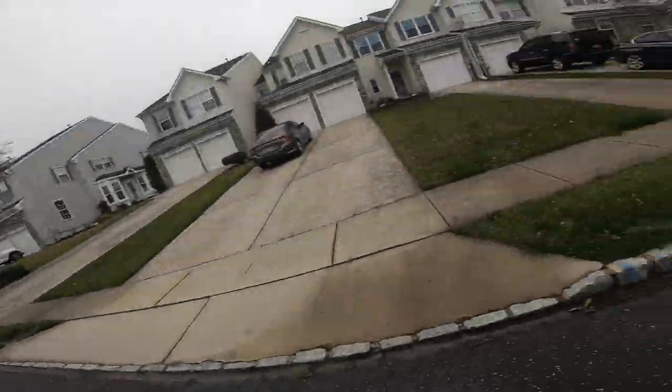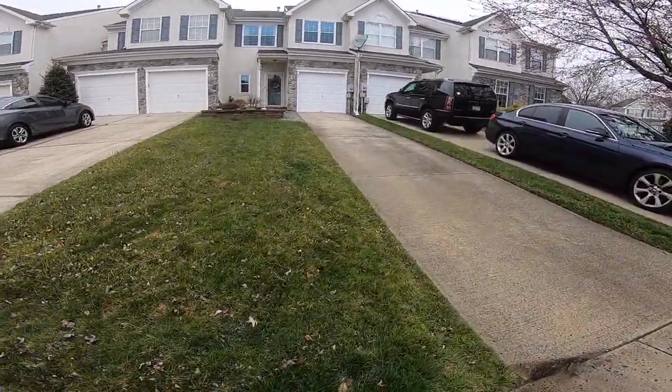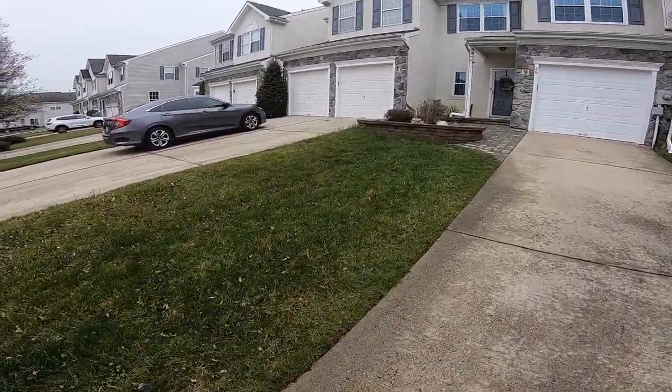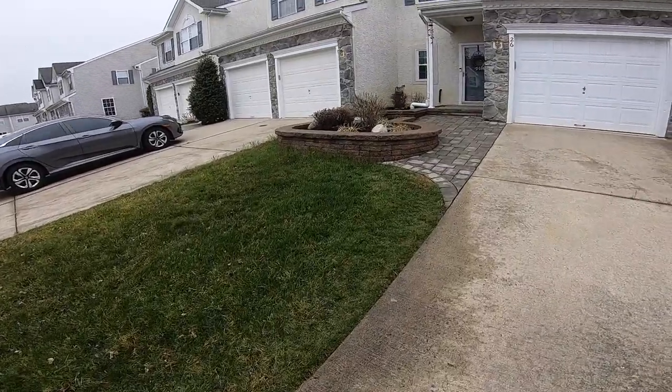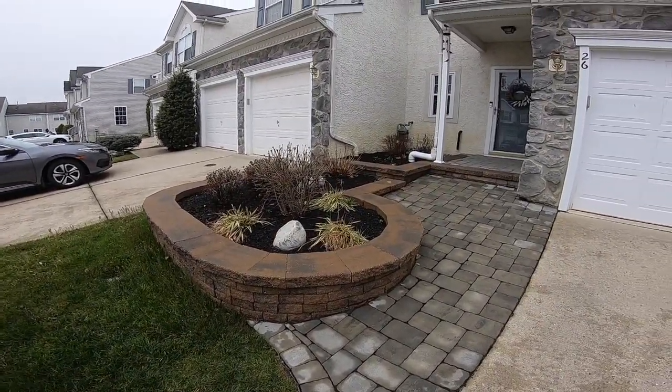All right guys, here at this property, we're gonna take a quick walk around. Hopefully no one comes out, and I'll show you around. They're looking for a spring cleanup, lawn maintenance, and mulch. So here we go. Nothing too crazy, townhouses, so very small front yard. Probably about a yard of mulch. Small cleanup.